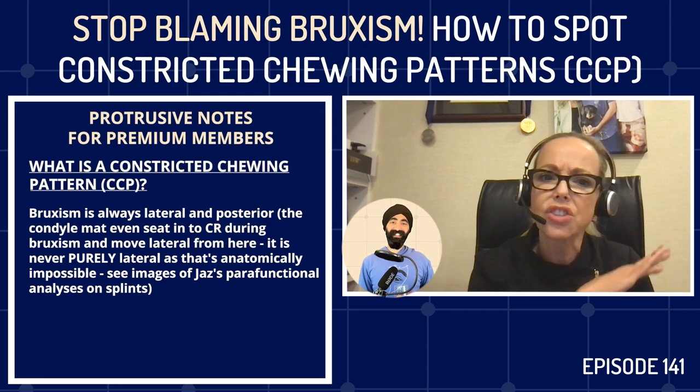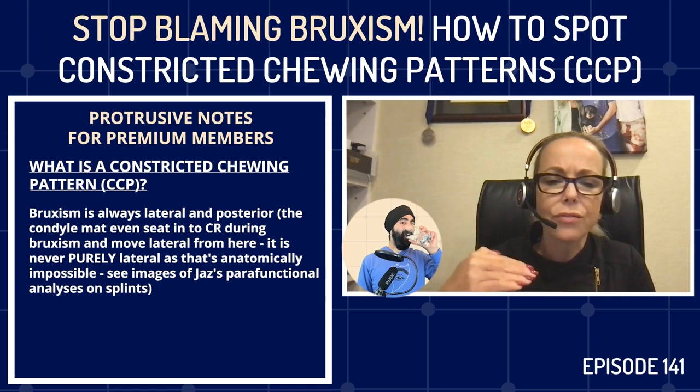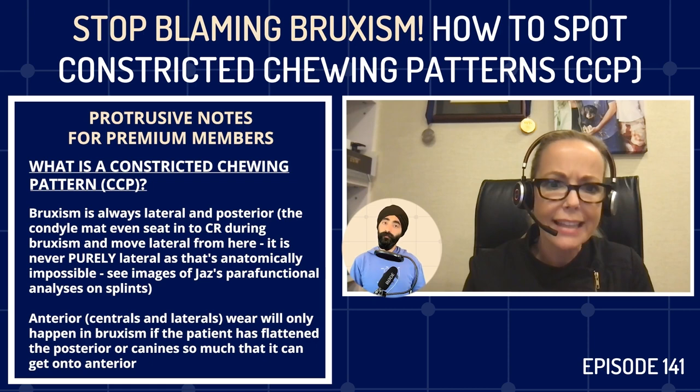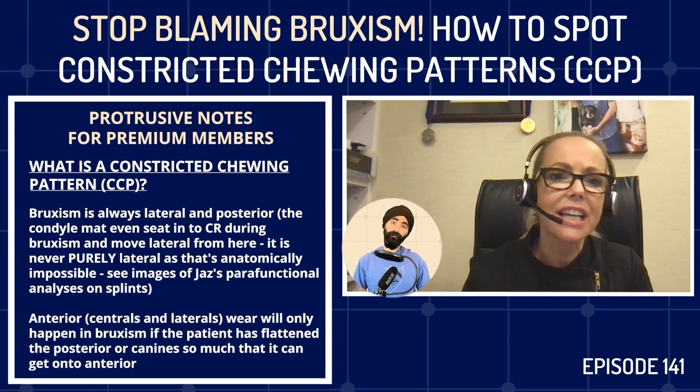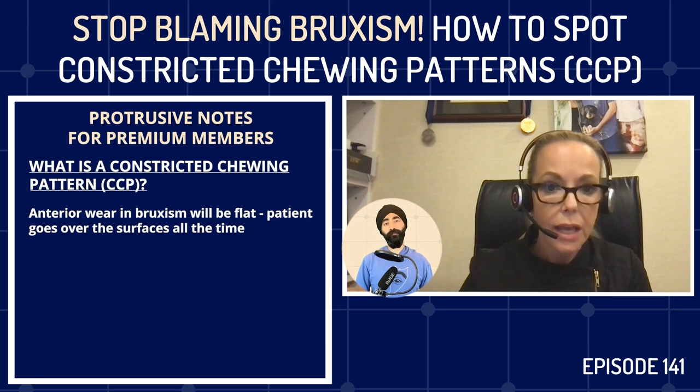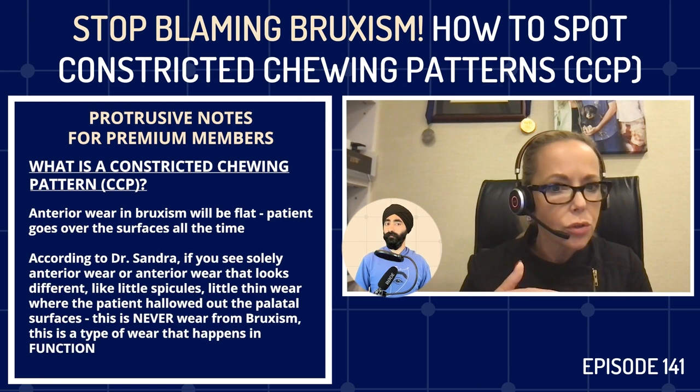What people then very often see, they see anterior wear, and they say, oh, this person is a bruxa. Now, anterior wear will only happen in bruxism if the patient has flattened the posteriors so much, or his canine so much, that he actually can get onto his anteriors. And the anterior wear in bruxism will be flat because the patient goes over the surfaces all the time.